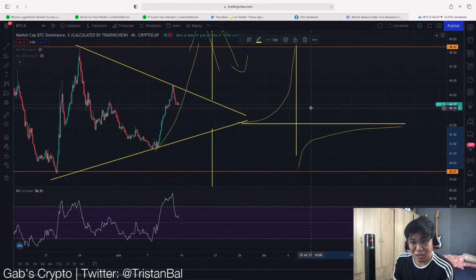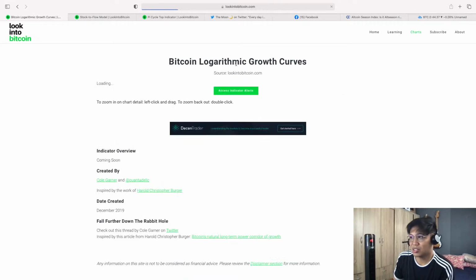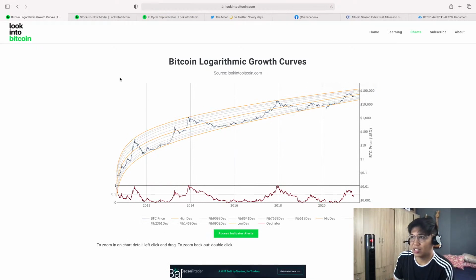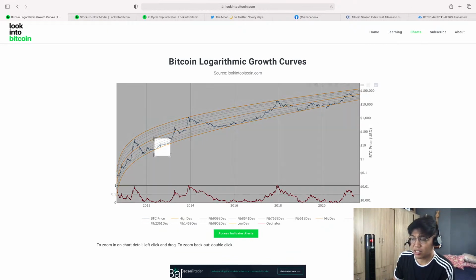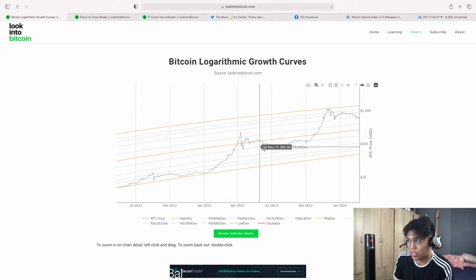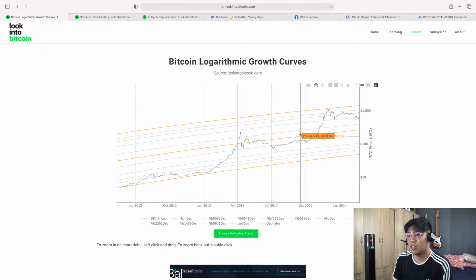And applicable din ba siya dito? Yep, of course. The logarithmic growth curve na fina-follow natin, it follows the logarithmic curve. Kasi nga, we are getting this asymptotic movement dito kay Bitcoin as time passes by. And then nagkakaroon din tayo ng exponential growth at each market cycle. Makita mo yung kanyang movement. Meron tayong exponential move, exponential. So, yeah, lahat sila ay mathematical movement pa din.